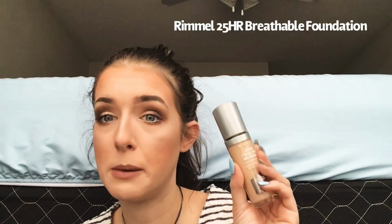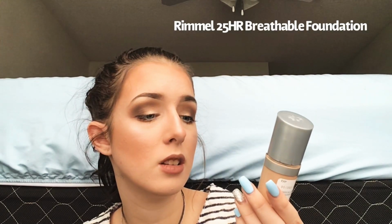Next up, we have an older foundation. This is probably the oldest one that I'm showing you guys. This is the Rimmel, the 25-hour lasting finish breathable foundation. I have in the shade Classic Ivory. I don't think I've shown you guys this yet. If I have, let me know, and I'm sorry in advance.